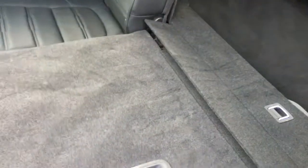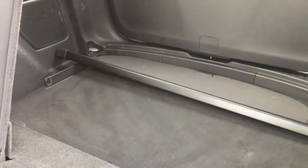And if you want to drop down these seats, you can just grab on the handle here. And that'll pull the seats right down for you, giving you a nice flat storage space leading right to the trunk. Let's go get a better look at that.